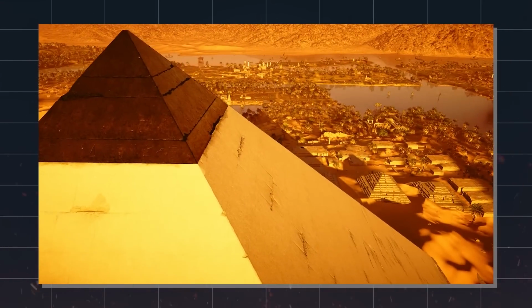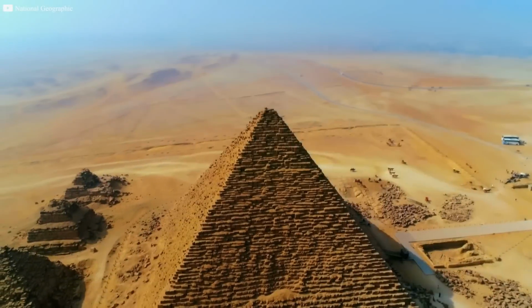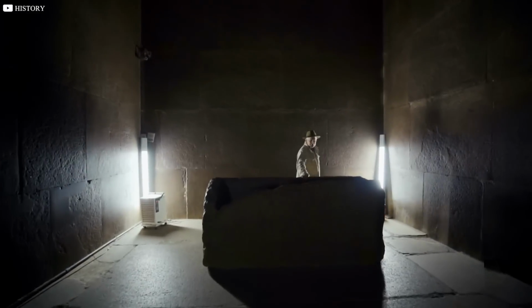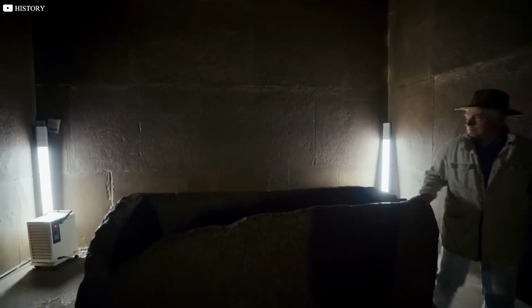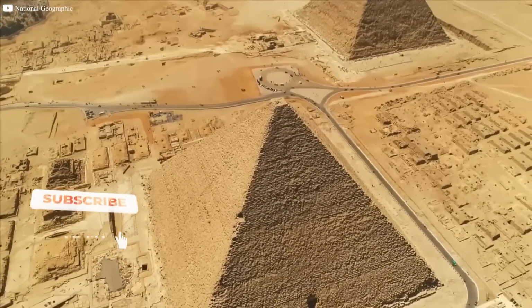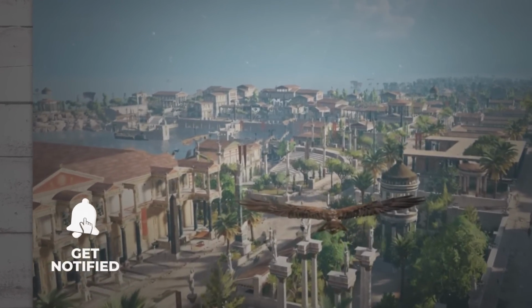What if the wonders of ancient Egypt are just echoes of something far older? These monuments and artifacts point to a lost civilization with knowledge beyond our own. From hidden chambers to strange machines, the clues are everywhere. As we dig deeper, one thing becomes clear. History is not as simple as we were taught. Maybe, just maybe, we are only scratching the surface of Earth's forgotten past.